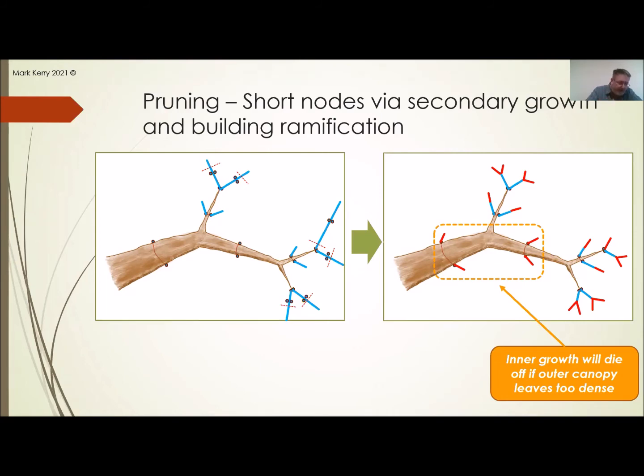I'm not very happy. I'm going to have to make more leaves. And you're forcing it to make more leaves further back by pruning it like this. So that's why the tree responds this way. And that's why, if you want inner growth, you need to do two things.